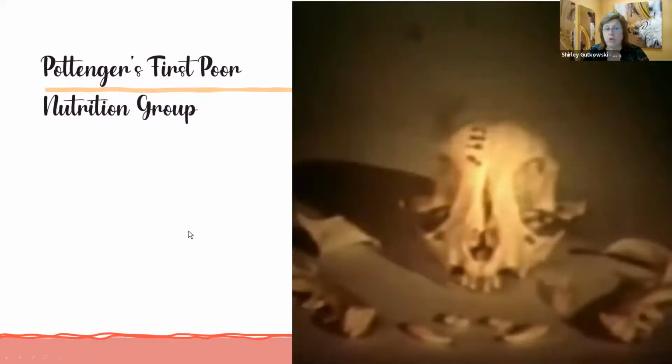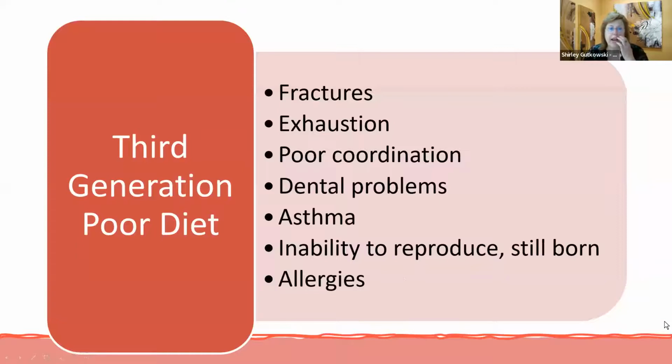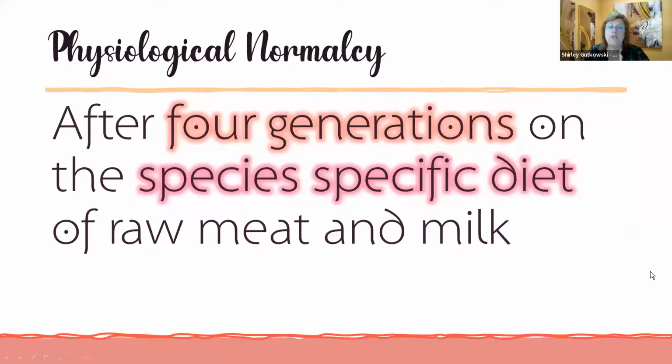In the first poor nutrition group, we can see what damage happened skeletally. Nothing went back together. There was a lot of damage in the cartilage. There was a lot of damage in just the formation of the skull. And by the 3rd generation on the poor nutrition, it was terrible. The cats were super sick. They couldn't conceive. They had fractures. They had dental problems. They had asthma. The inability to reproduce was very high. A lot of stillborns. First allergies, first asthma was detected or reported in the poor diet group by Dr. Pottinger. It took 4 generations on a species-specific diet of raw meat and milk to get these cats back to physiological normalcy.